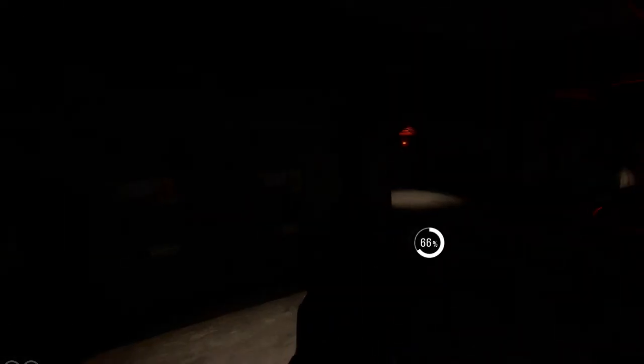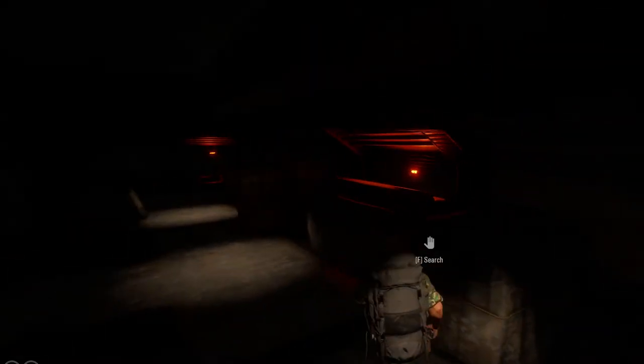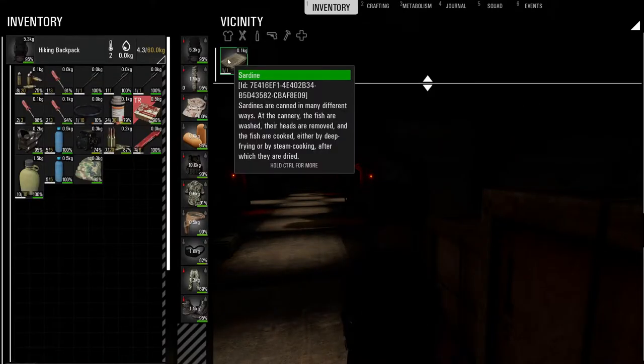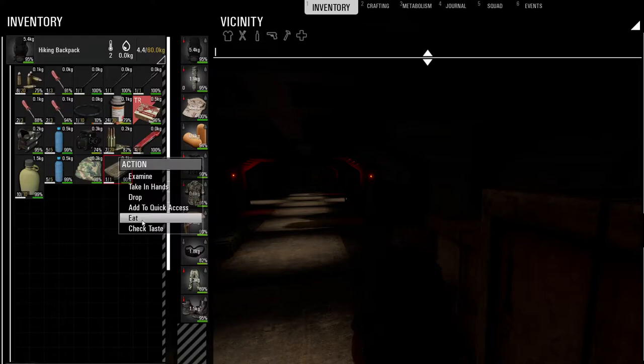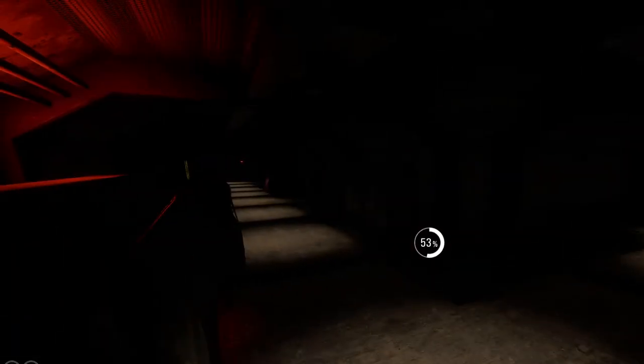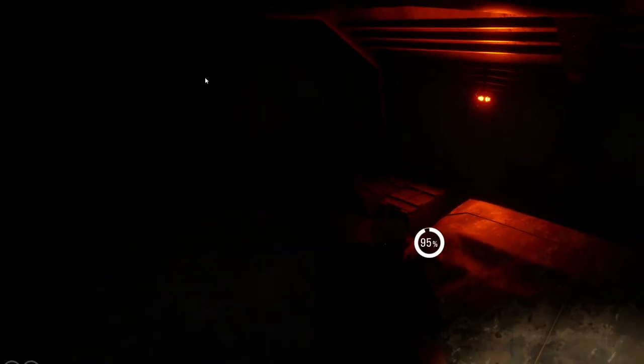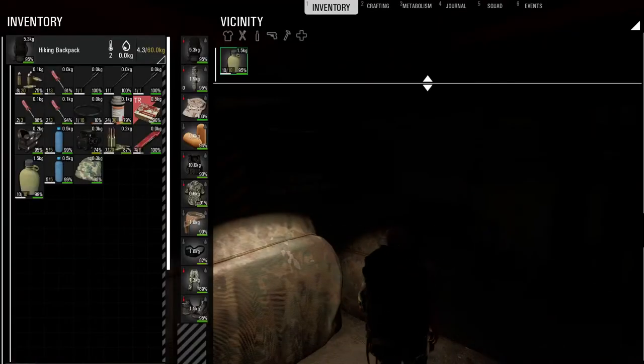What I want is search. An armory. Ideally. But because I can't see anything. Some big boxes. Sardine. Ooh, I'll have those. Eat. Definitely have some sardines. Any more boxes? What would be cool is if there was a light switch. You'd have to find and turn on another canteen.